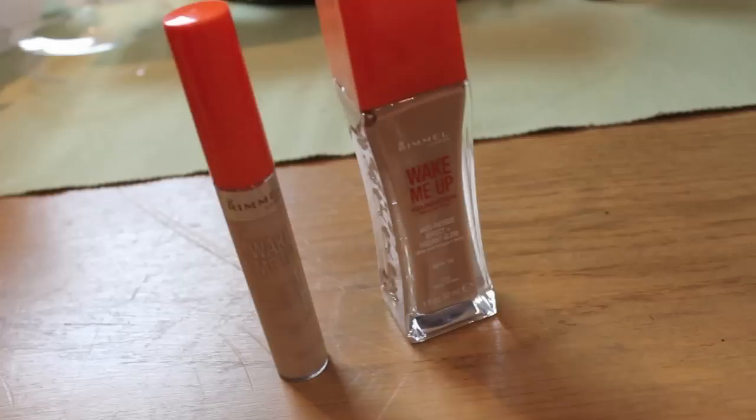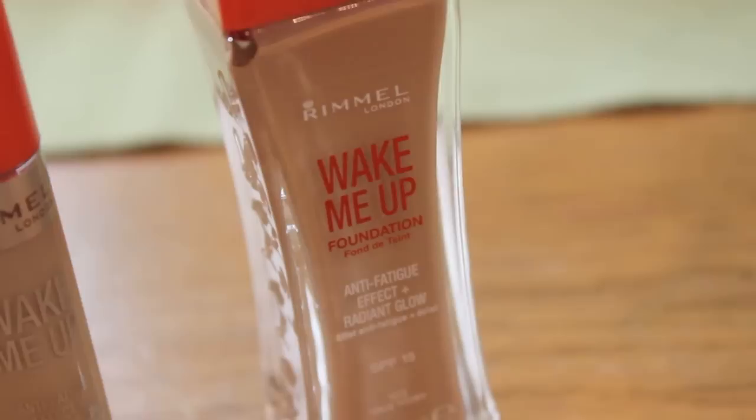As I have decided to do a high street slash drugstore foundation review video, I've selected quite a lot over a broad spectrum of brands. And I saw these two today, and these are the last that I wanted to add to the collection to try to review for you lot. So the first one was the Rimmel Wake Me Up Foundation. I have that and it's amazing. It says anti-fatigue effect and radiant glow. I also got the Rimmel Wake Me Up Concealer in ivory, which promises to give an anti-fatigue effect and a radiant glow. So I'm looking forward to trying that as well.